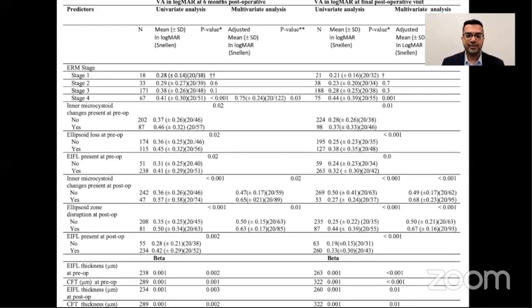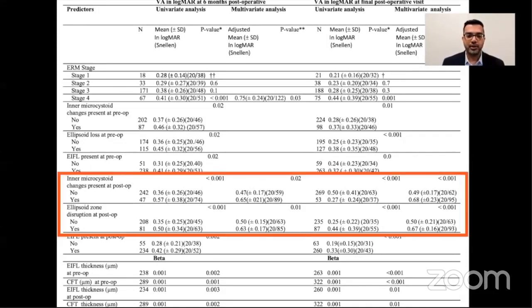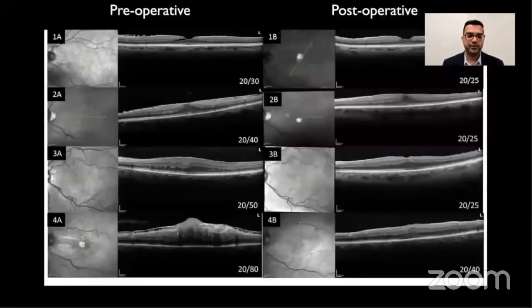We looked in a multivariate analysis at OCT features that were predictive of visual acuity at 6 months and at final follow-up. We found that inner microcystoid changes and ellipsoid zone disruption present at postoperative month 3 were associated with worse vision at 6 months and at final follow-up. So again, these are postoperative presence of these biomarkers, but they were significantly associated in multivariate analysis for both 6 months and final follow-up. So while the ERM grade alone did not predict visual outcomes, these two OCT biomarkers did seem to do so. Here are some representative examples of stage 1, 2, 3, and 4 ERMs preoperatively and postoperatively with significant improvement in the foveal contour and visual acuity.